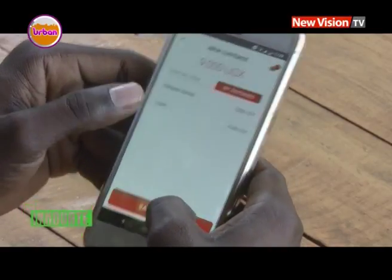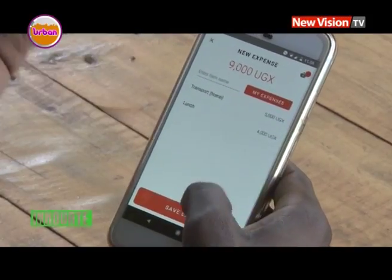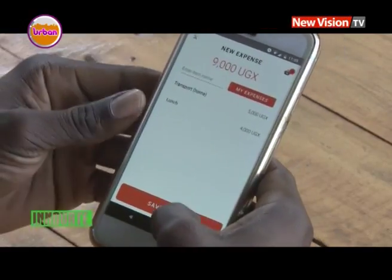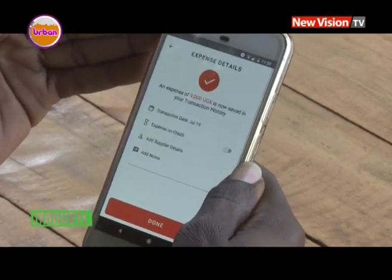Add expense. So right now it is going to show you the expense items broken down as transport and lunch, which I've added. You can always accumulate these transactions depending on how many you've made in a day. So when I say save expense, it will still bring me the same tab like it was with the sales.